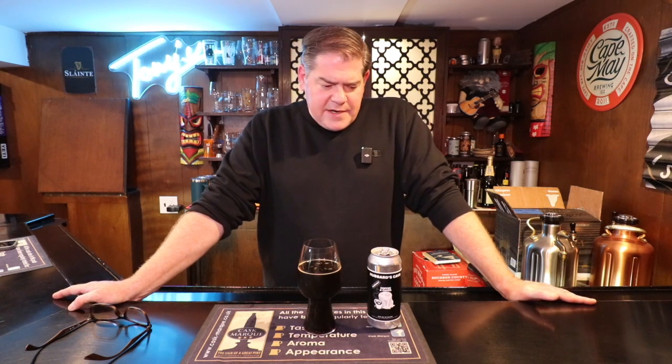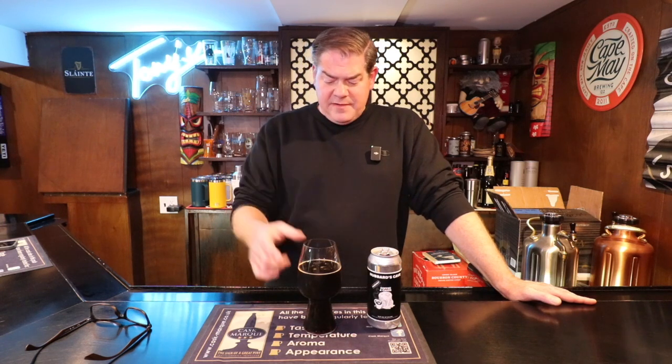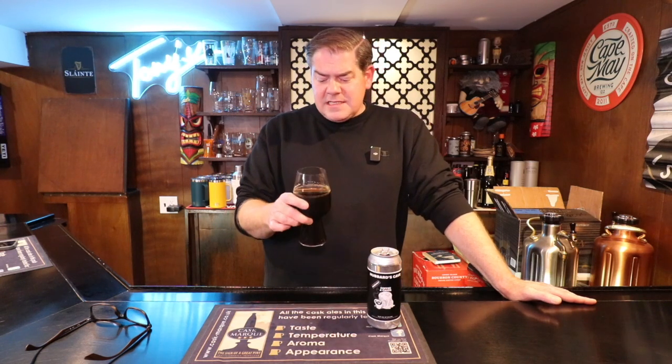With that being said, I'm so glad I tried this. This is very good. I also remember that the one I tried from them, I thought it was a well-crafted beer. It just wasn't my type of flavor profile. This is definitely my type of flavor profile. A nice sort of pastry type of stout.